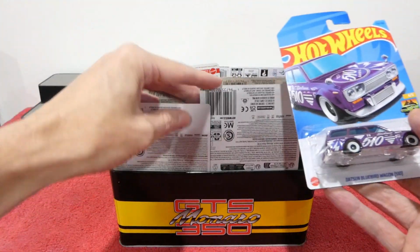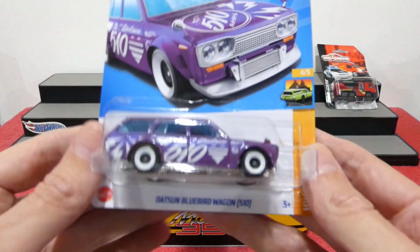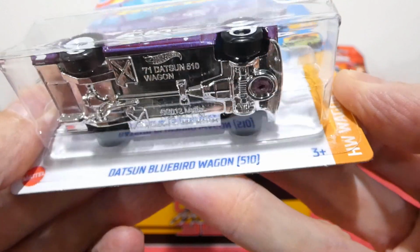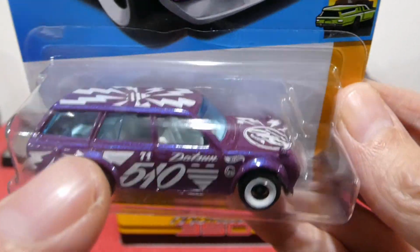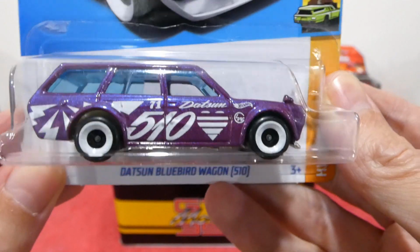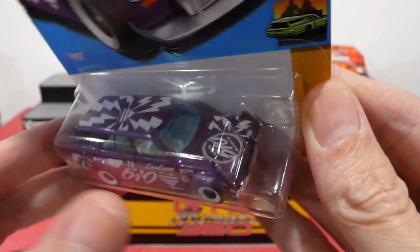All right, we've got a whole bunch of Hot Wheels in here that we're going to open, plus there's a couple of other cars in there as well on the top here, but I kept this one out because we're going to start off with opening the Datsun Bluebird wagon, the 510. Very cool, from the Hot Wheels wagon set, and this actually comes in that beautiful pearl purple color. It's probably my absolute favorite color Hot Wheels does for their cars. It's also got these new wheels with the white walls on there as well. 510 on the side, Datsun.